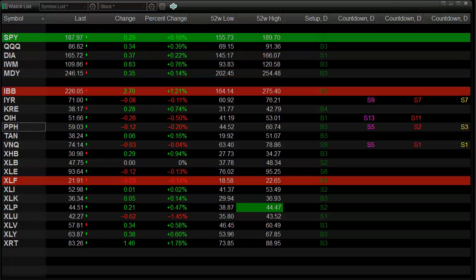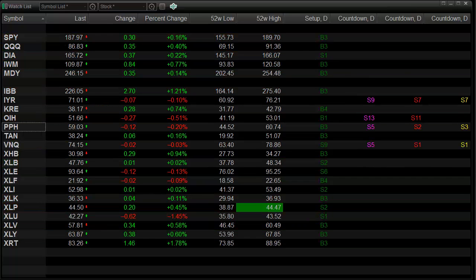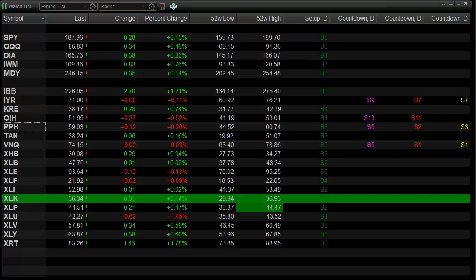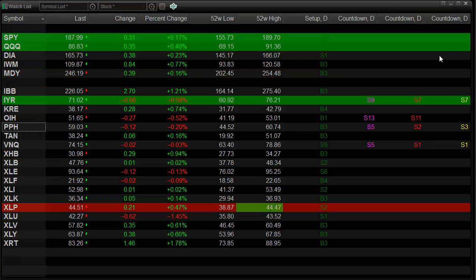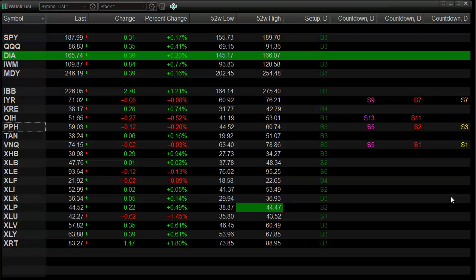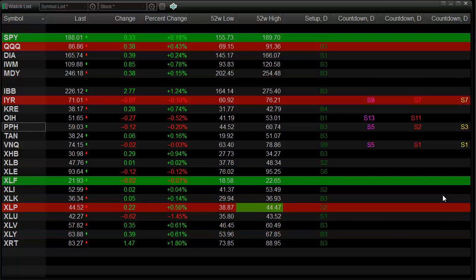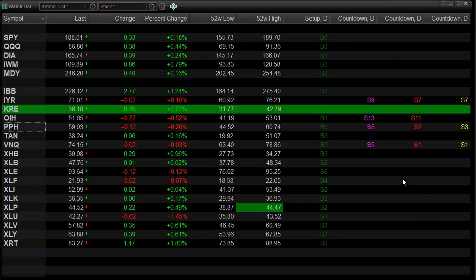Okay, and here's a look at our watch list with the bar counts on it. You can see in the countdown phases, there's not a lot here. We're really in the middle of a lot of these things. We're just going to have to be a little bit more patient and let those develop. So we're really not at risk here of anything popping up this week.